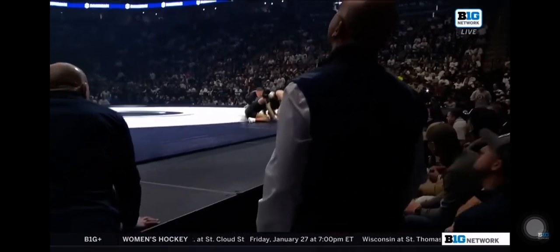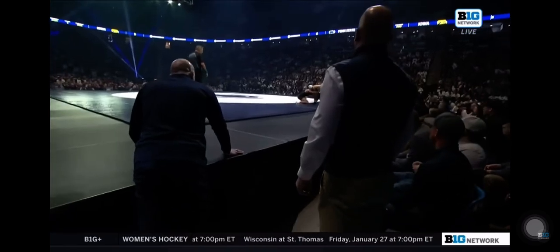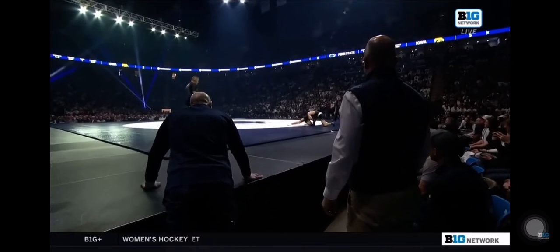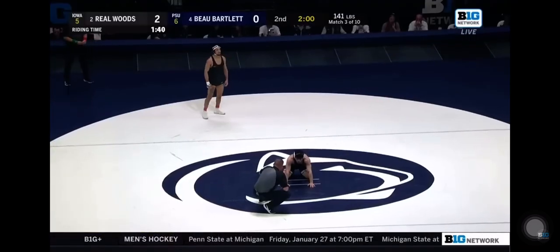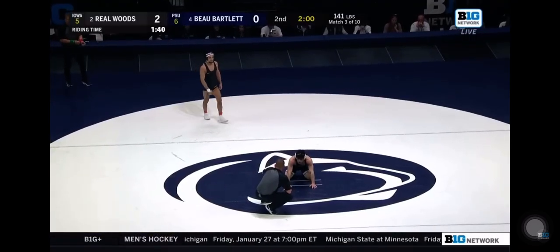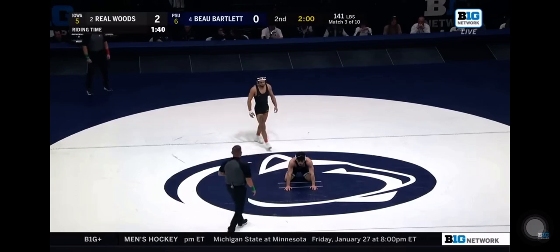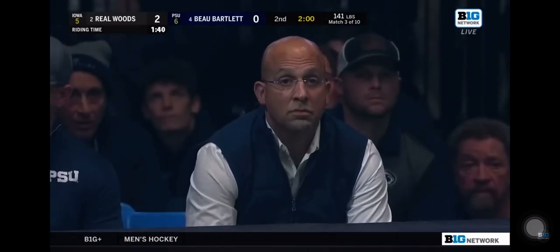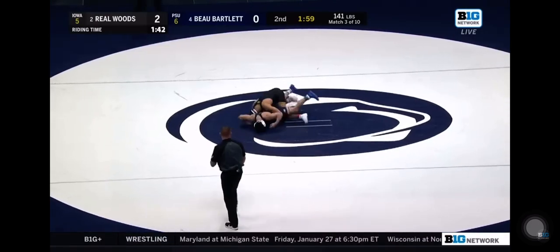And you see James Franklin, the head football coach at Penn State. You don't see that every day between the sidelines. Big fan of Cael Sanderson and Penn State wrestling. So now Bartlett going on bottom. Riding time you see at 1:40. There's Coach James Franklin, big Rose Bowl victory for his Nittany Lions.